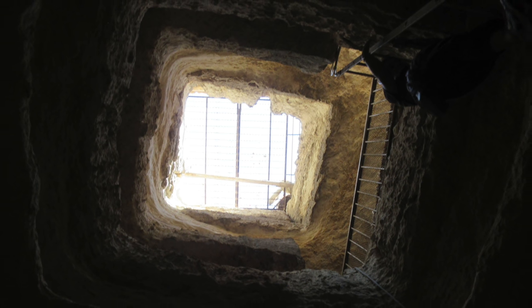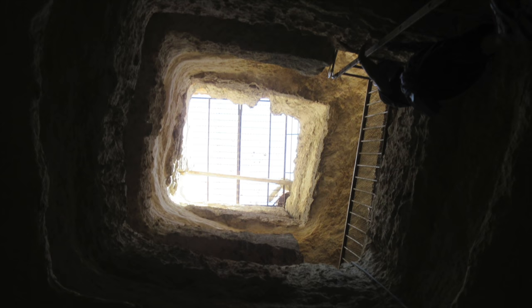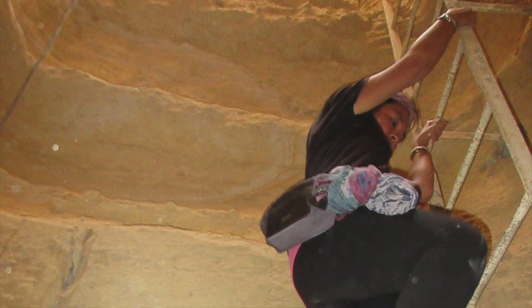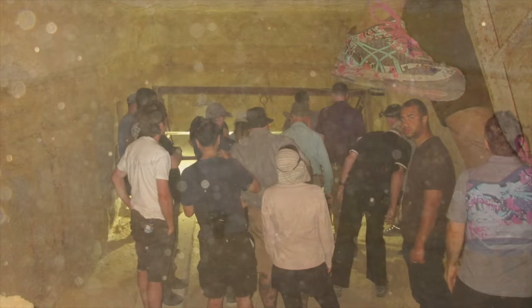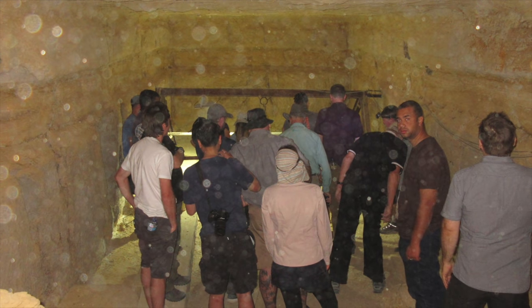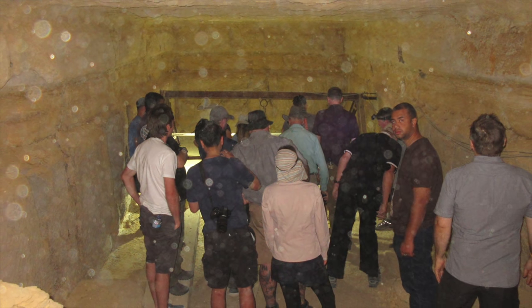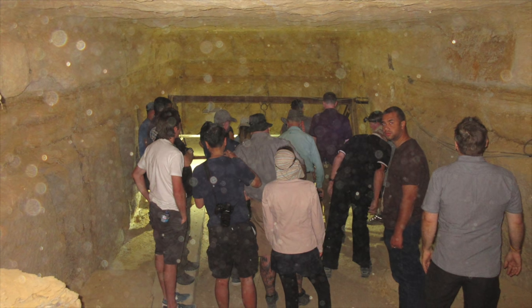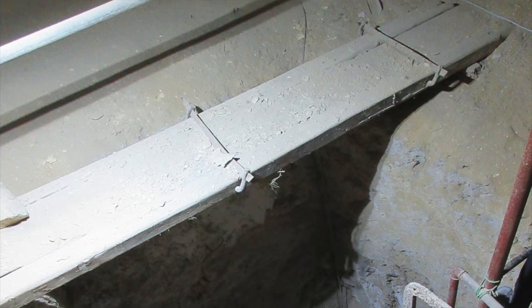And this is looking up from the next level. The gate, of course, or grating is over top to keep people from invading the space. And now climbing down into this next level. There's nothing actually in the level. It's a rectangular room of limestone. But next is where it gets very interesting.